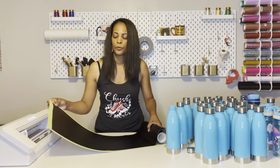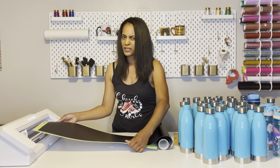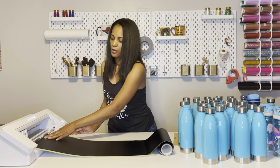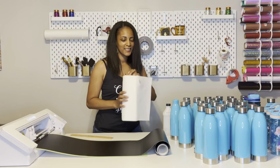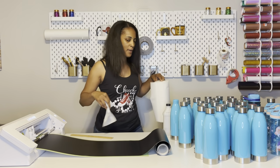I forgot what it was called, but this is like the second one, the standard mat. This one might be the standard one. You want to make sure you get the one for the right material that you need. Okay, so that's cutting, and I'm going to go ahead and clean off all of the bottles.